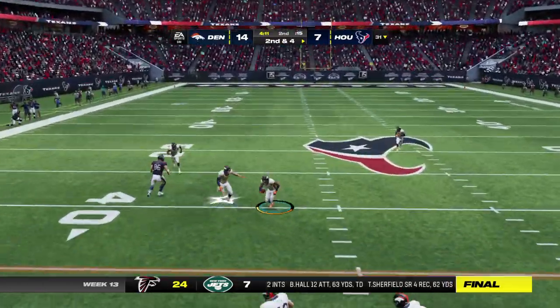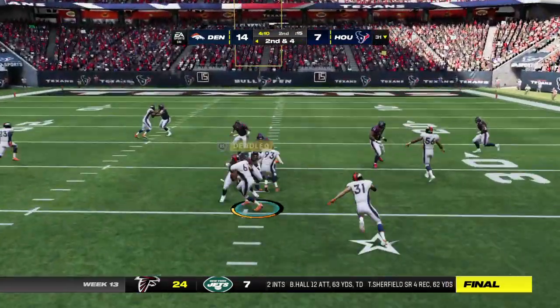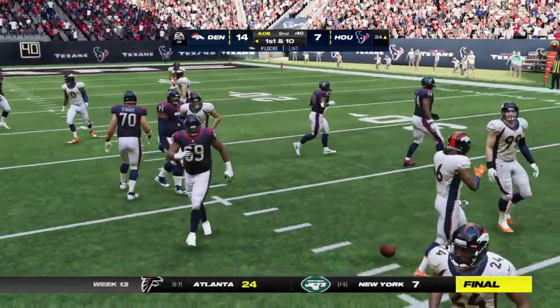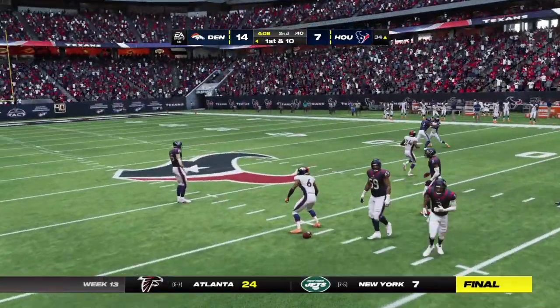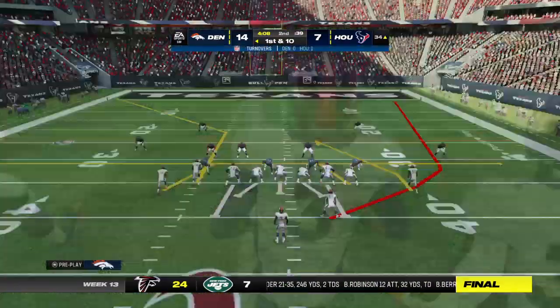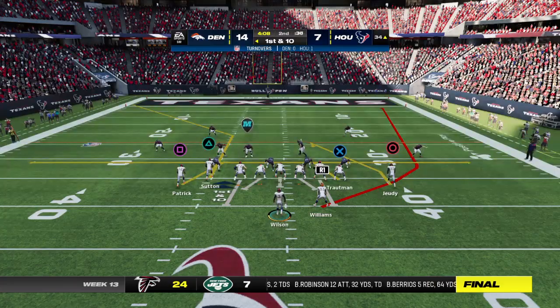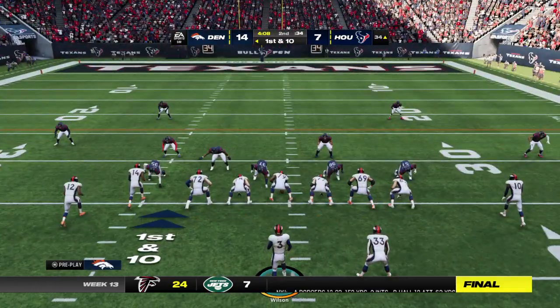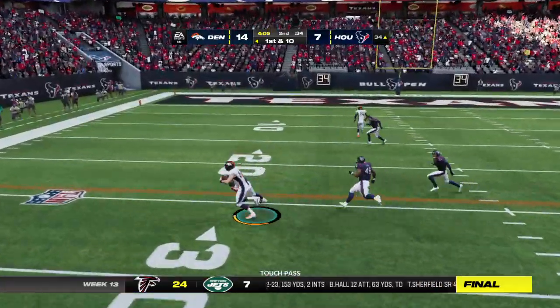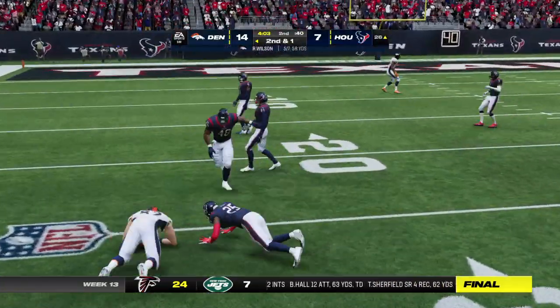Stroud out of the gun here. Well, he tries to force it in, and it's intercepted. And the return will be stopped at the 34-yard line. Well, it's not the first time we've seen him give one up here during his rookie season. And in this case, zone coverage forced the mistake. He's made some strides week to week in how he's handling the different type of coverages that he's seeing. But clearly, there's some growing still to do.